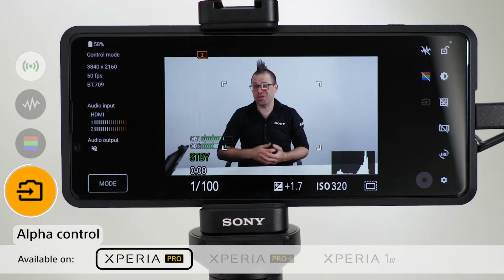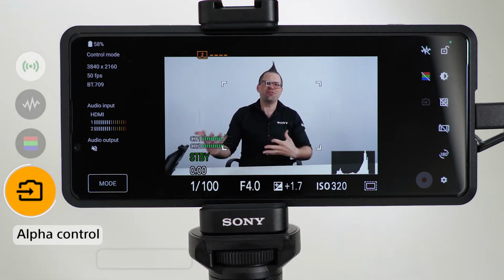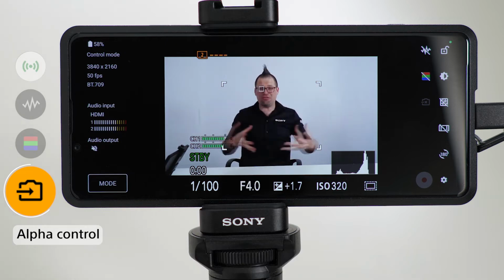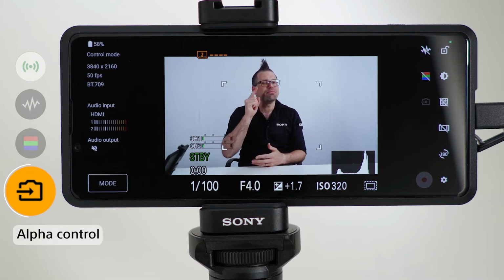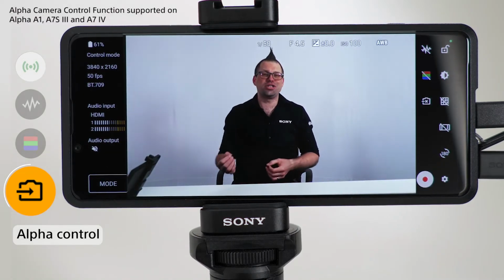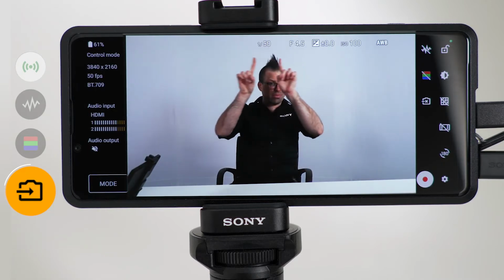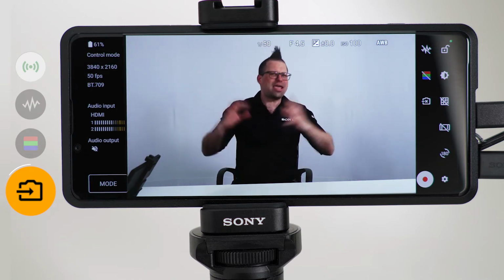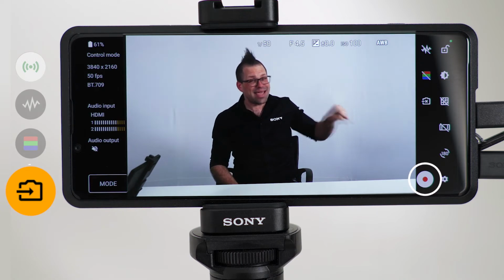And finally, we have one more update just for the Xperia Pro. Before, if you wanted information like your shutter speed, exposure value, ISO and aperture, you'd have to change the HDMI info settings on your camera and get this kind of look, which is useful, but now your image is a lot smaller. But now, if you have a compatible alpha camera and you connect via HDMI and USB, you can not only benefit from having this information clearly displayed on your screen and having a larger image, but you also have the ability to start and stop recording by pressing this button down here.